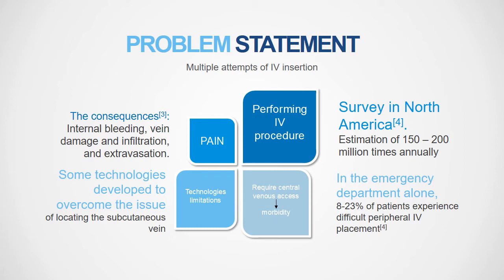According to a survey conducted in North America, about 150 to 200 million IV procedures are performed annually. The survey also mentioned that up to 8 to 23% of patients experience difficult peripheral IV insertion, narrowing down to the emergency department. These patients are more likely to require central venous access, including significantly higher associated morbidity. Some existing technologies and researchers have developed solutions to this problem in locating the forearm vein.